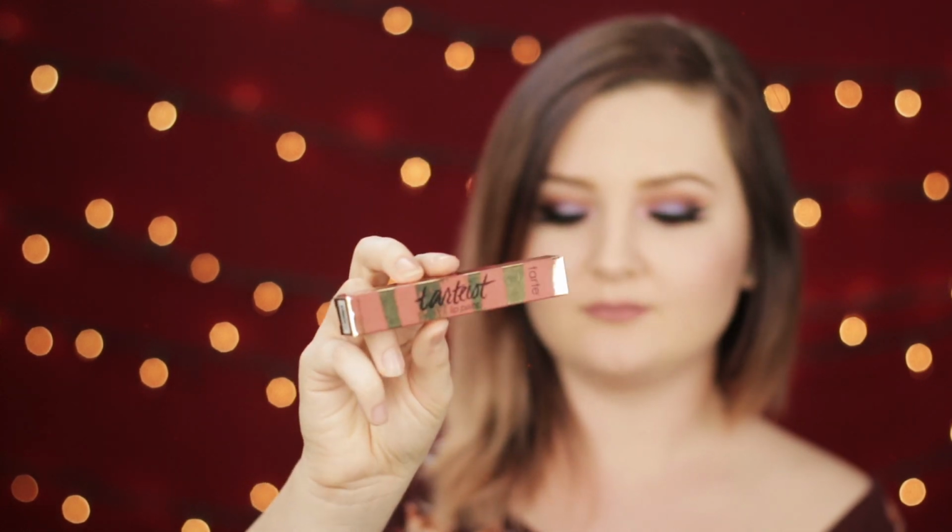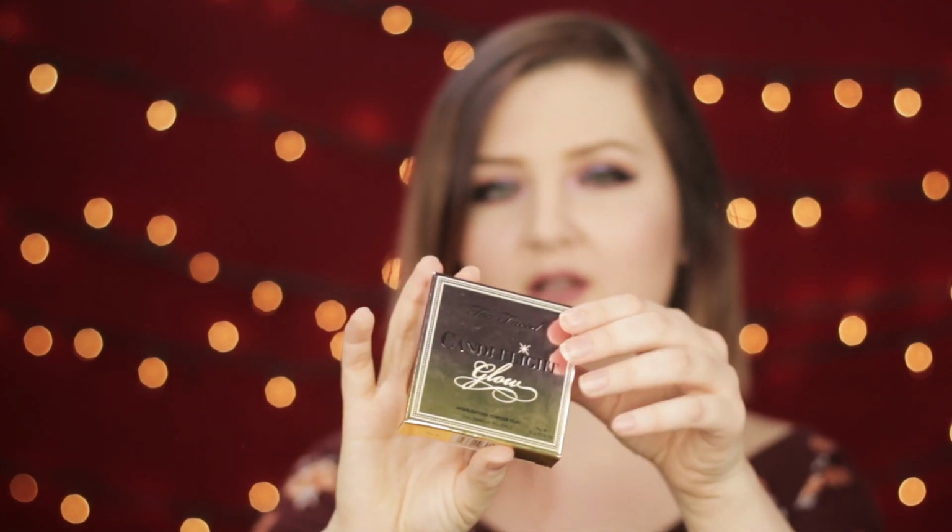I got one of the new Tarte lip paints in the color TBT, so Throwback Thursday, I'm assuming. I haven't got to try it yet, but they look really pretty. The packaging is absolutely amazing. And then Sugar Pill came out with their new limited edition Candlelight Glows, the highlighting powder duo, in the color Rosy Glow. It doesn't look that pretty in the pan, but it's incredible swatched and on the skin. You guys should get them if you really like Too Faced packaging or them in general because they are limited edition, so they won't be back.